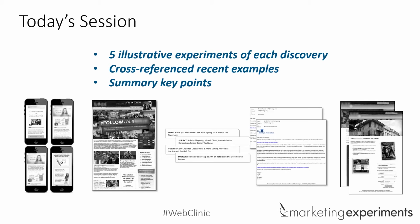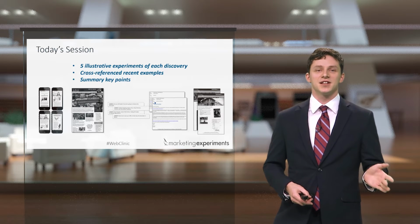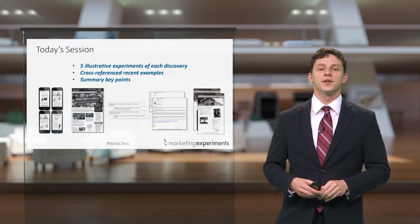So as you can see on the screen, we've got 5 discoveries that we're going to go through, and the great thing is we've got 5 key experiments that we're going to use to illustrate those discoveries. Those aren't the only experiments behind the discovery, but they're probably the best and the most recent for actually illustrating what we've learned in the last year. We're going to cross-reference those with some other case studies, and we're going to have some summary key points for you.